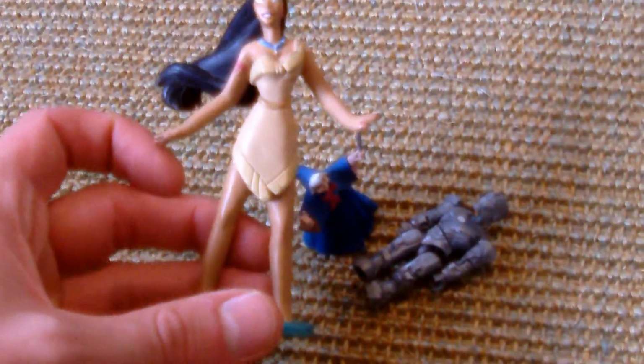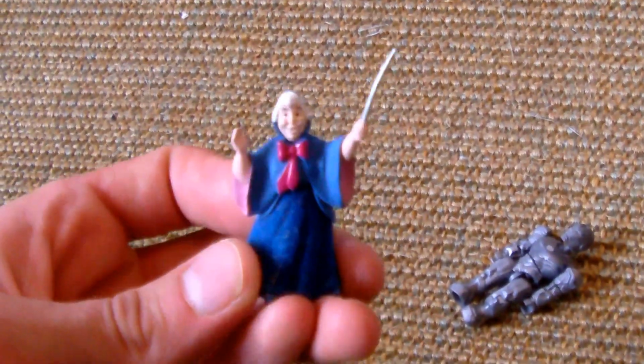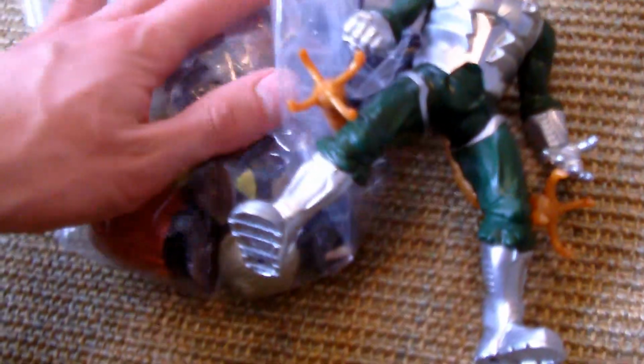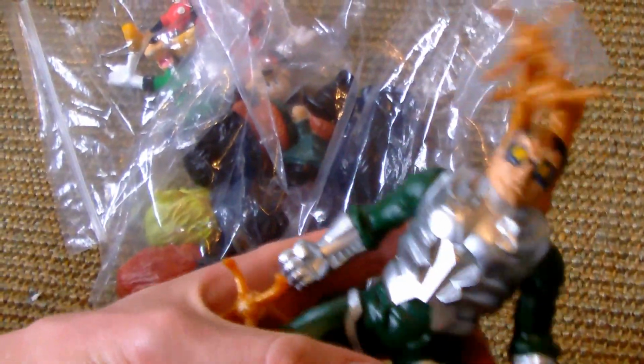These items were 20p each. Little Pocahontas there, a little wizard from some sort of Disney film, little witch lady, and a little Iron Man Mega Bloks figure there too. There was a box marked 30p each, or 50p each, or 3 for £1, and I saw this Dr. Octopus, so I thought, yeah, we'll have him for 33p.